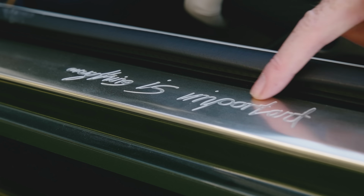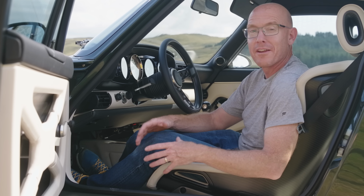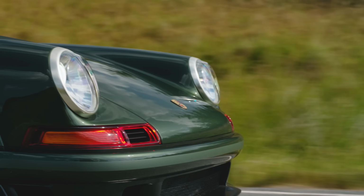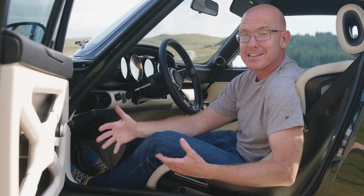Everything is important. Back in 2012, Singer's founder Rob Dickinson scrawled that on the wall in a fit of pique, and it's become Singer's mantra. It's why this car has taken 5 years to develop, why the engineering, the detailing, the dynamics are so obsessively done. It's an analogue masterclass, this car, and utterly spectacular.